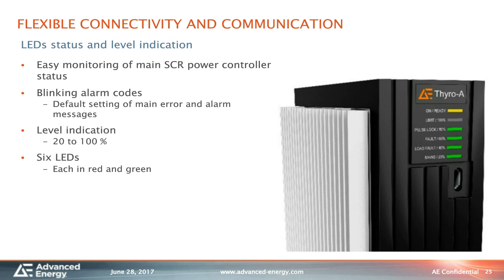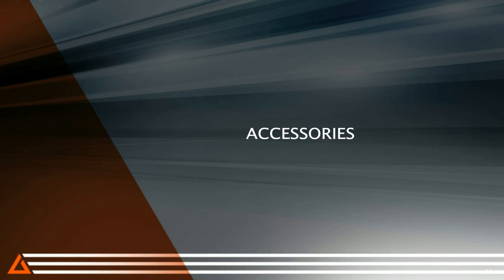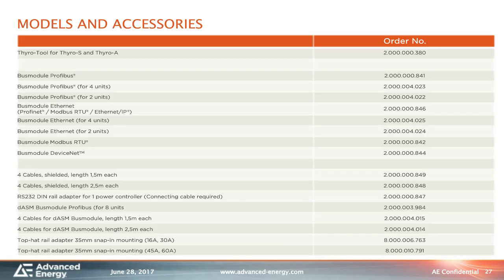Of course, there are accessories. I think we can do this quite fast. There's the Thyro tool, there are the bus modules, the respective cable, and maybe you are not aware, there are also DIN rail adapters for the smaller units up to 60 amps.